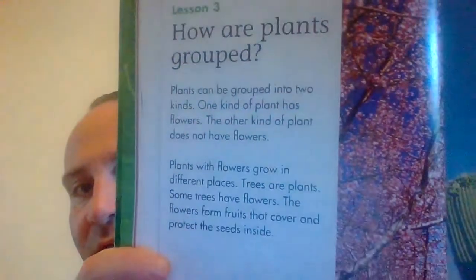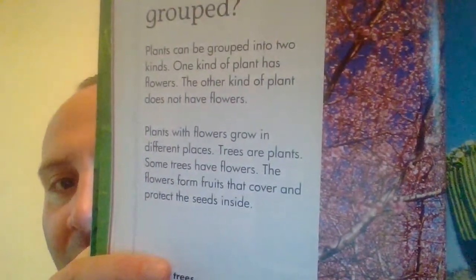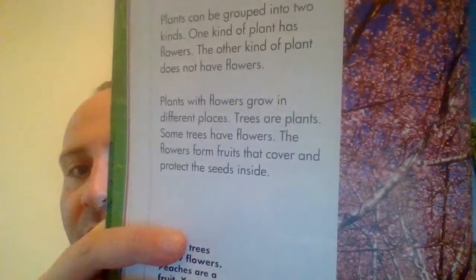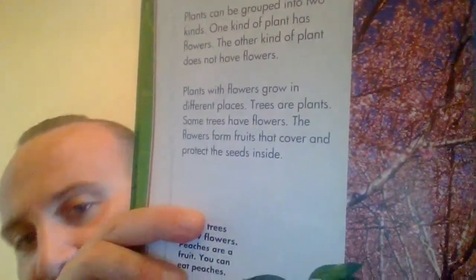How are plants grouped? Plants can be grouped into two kinds. One kind of plants has flowers. The other kind of plant does not have flowers. Plants with flowers grow in different places. Trees are plants. Some trees have flowers. The flowers form fruits that cover and protect the seed inside.